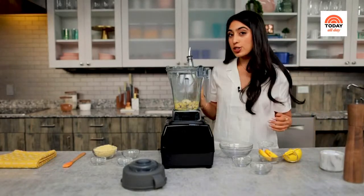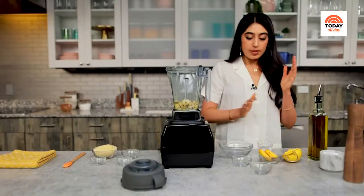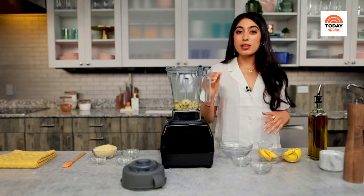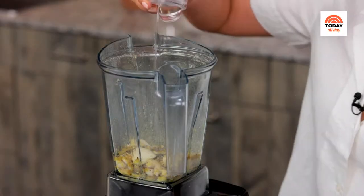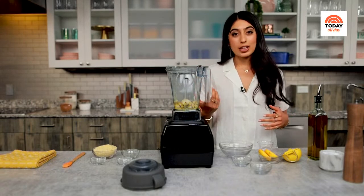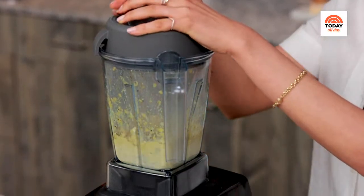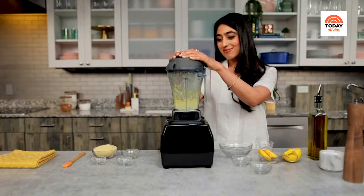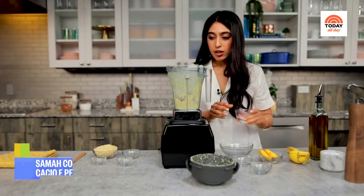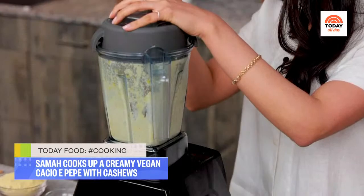Gonna finish it off with some extra virgin olive oil. And then to help the blender move, I'm just gonna add a little bit of water just to get the blender going. You may need to add more water later, but just check the texture of the sauce and then add more as you see fit. It's time to blend. I'm gonna add a little bit more water. Oh my God, it smells so cheesy already. I'm in love. Just a little.